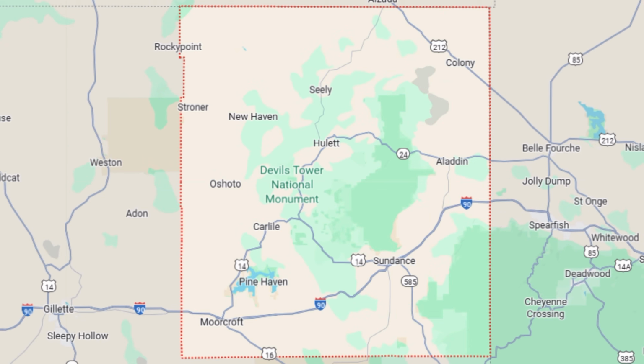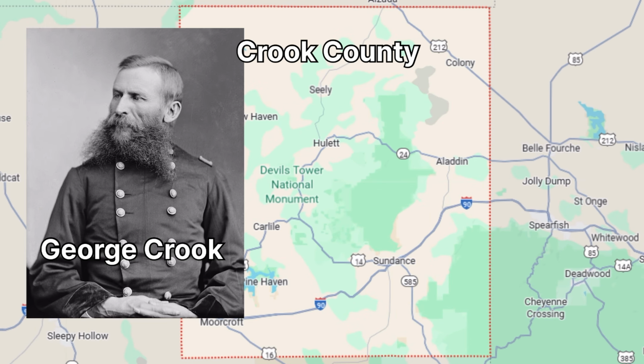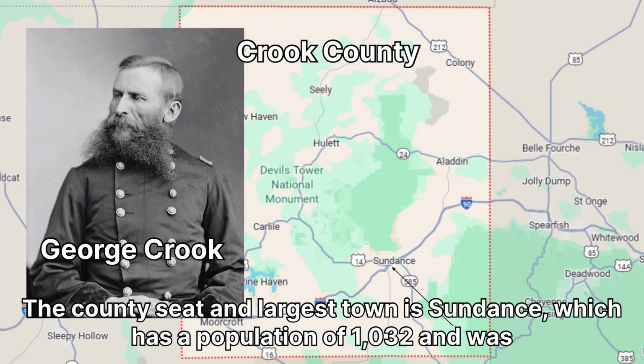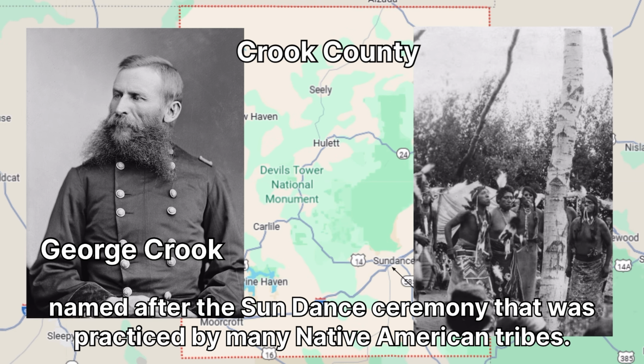Devil's Tower is located in Crook County, which was named after George Crook, who was an Army officer that served in the Civil War and the Indian Wars. The county has a population of 7,775 people and a land area of 2,854 square miles. The county seat and the largest city is Sundance, which has a population of 1,032 and was named after the sun dance ceremony that was practiced by many Native American tribes.